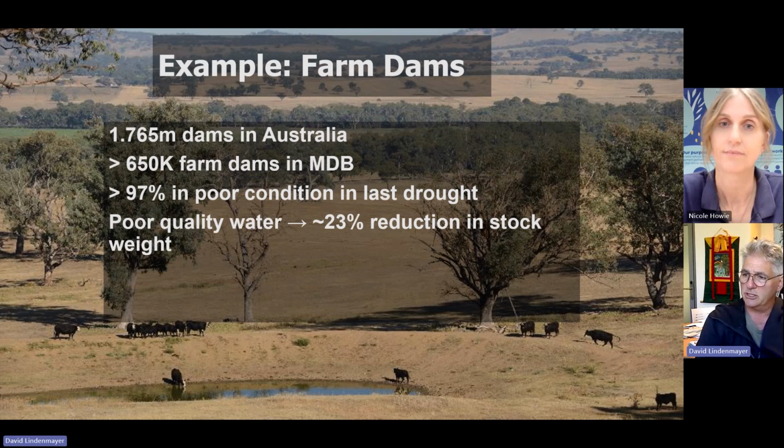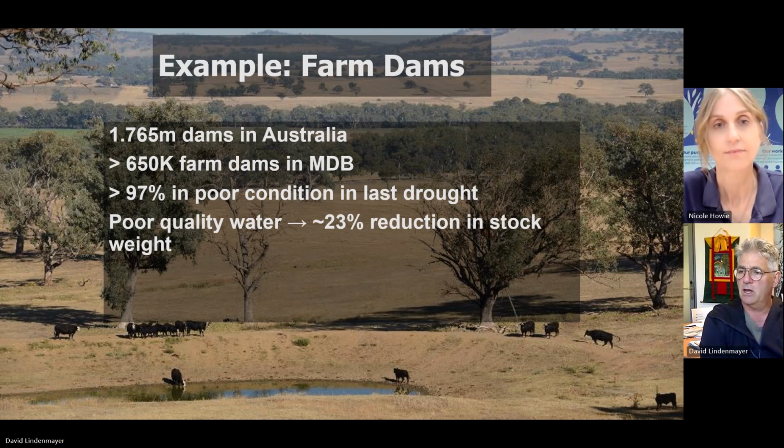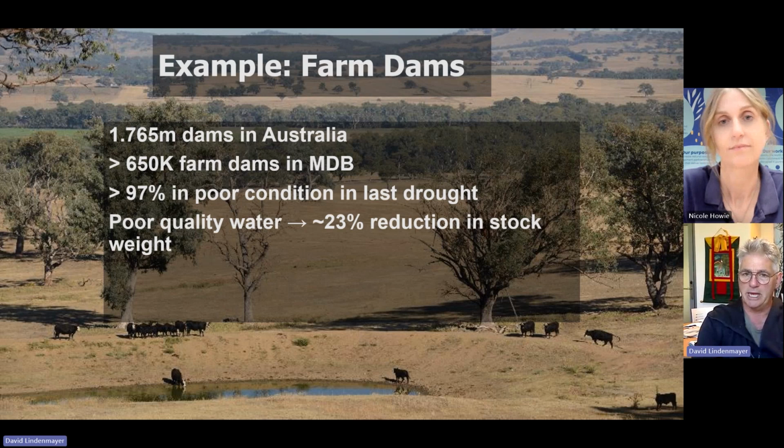And at the bottom of this slide, you'll actually see some livestock, some cows actually in the water of a very, very poor condition dam. Now, what we know is just like when humans drink bad water and you get sick, cattle and sheep can drink poor quality water, and it has a big effect on how they put on weight. And we see there's a big reduction in the rate at which they fatten up when they're drinking poor quality water. Now, there's very little work that's been done on how to fix up a dam. So this has been part of our research for the last 3 years.